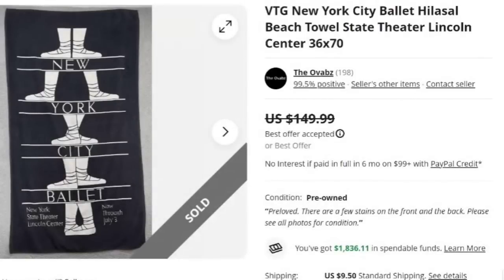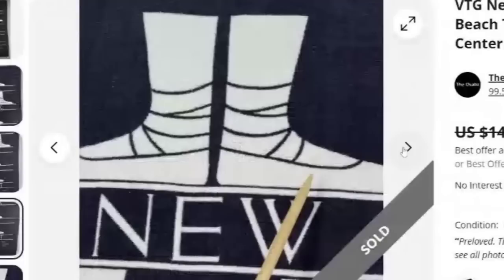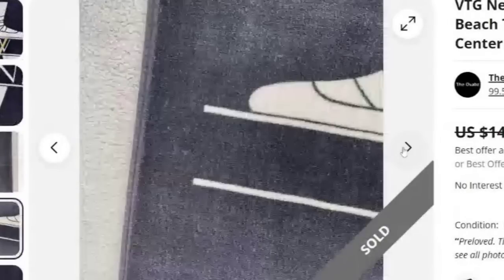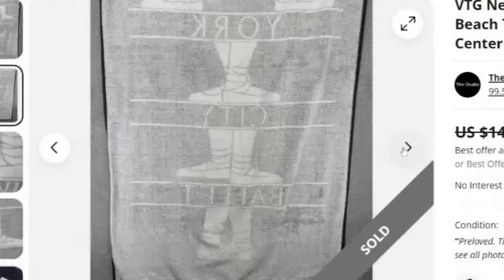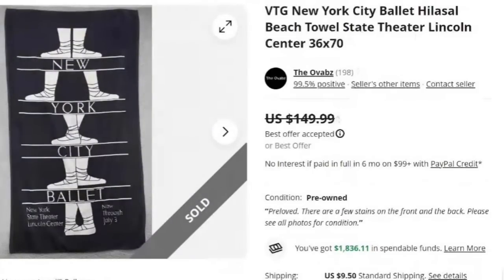Up next is another one that's a promo. So I'm telling you guys, watch for those promo towels. This is a vintage New York City Ballet Hilazzo beach towel. It does say State Theater, Lincoln Center. This one sold for a best offer on $149.99. It does say there are a few stains. So still sold for $150 with a few stains on it. There you can see they're pointing one out. There is another one. So you do want to make sure to point out any flaws on these so the buyers are not caught off guard when they come. But this one was an amazing sale. They're showing all those flaws and sold for almost $150.